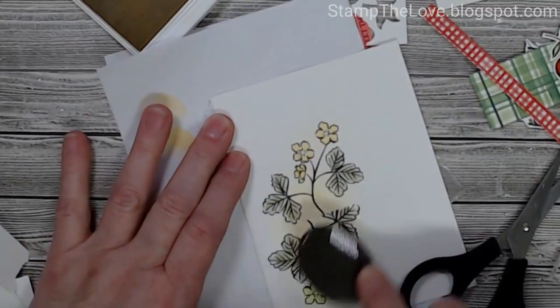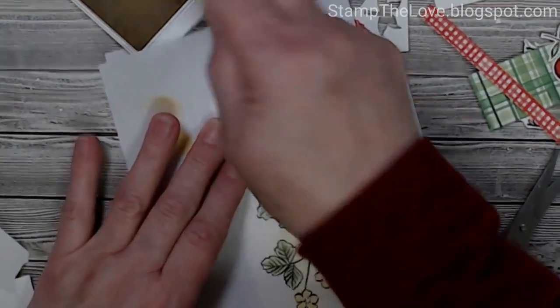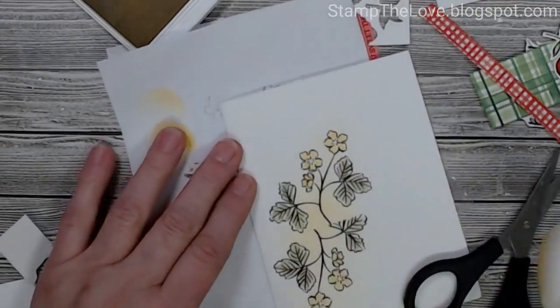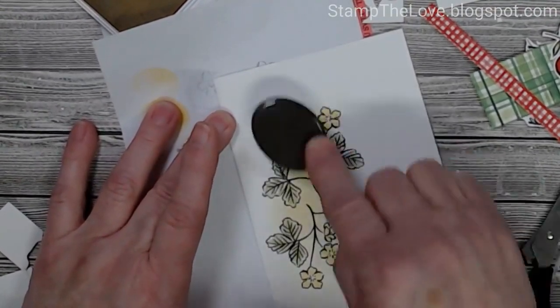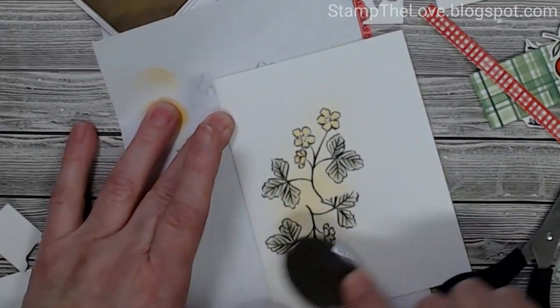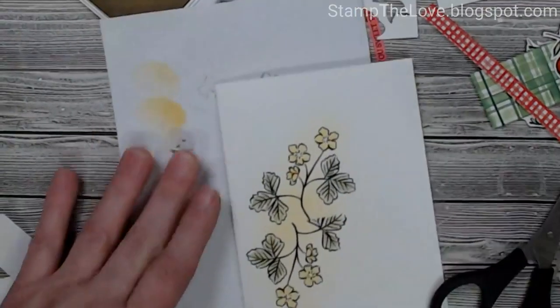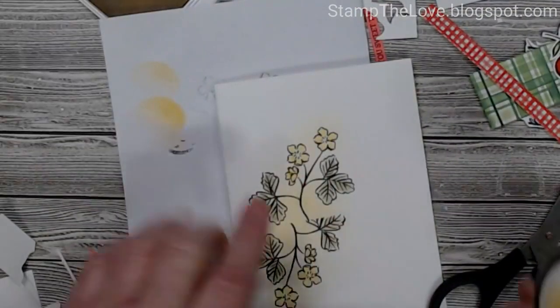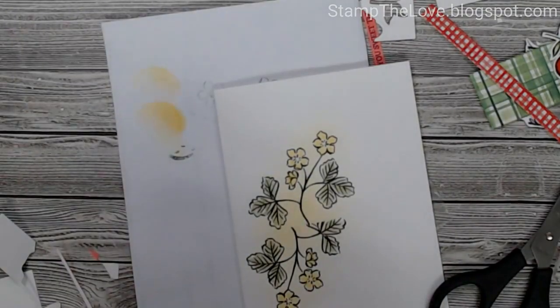Definitely start where you want the color the darkest. Hopefully you can see that on camera. Again, I'm starting where it's not going to show and coming down to where it will show. Okay, you see how quietly that came out there? I don't think I could sponge that as nicely as these blending brushes do. Really love how they work.